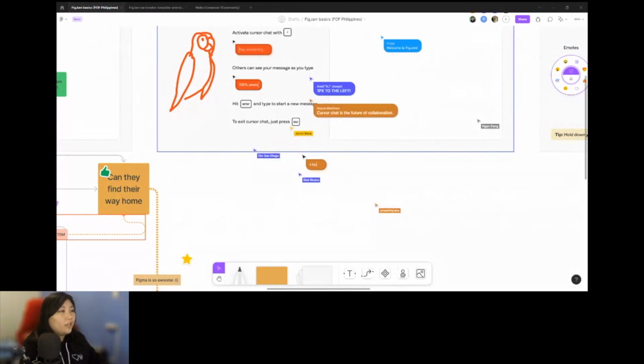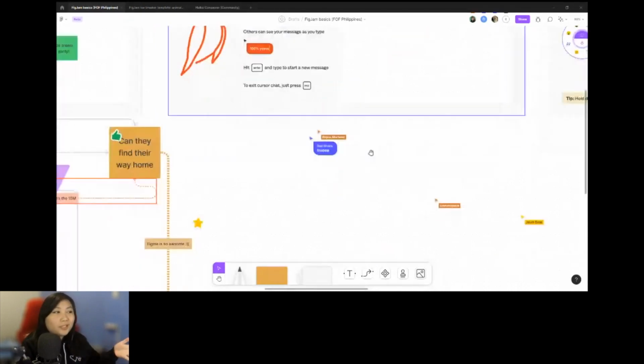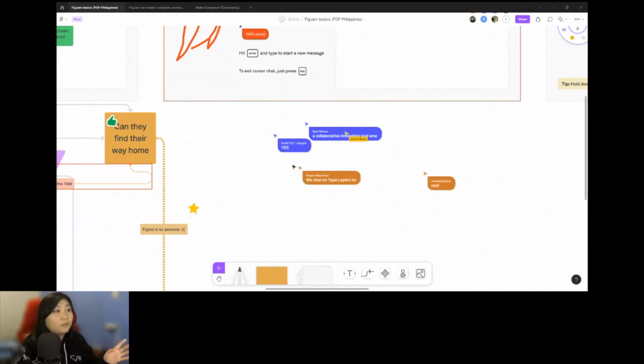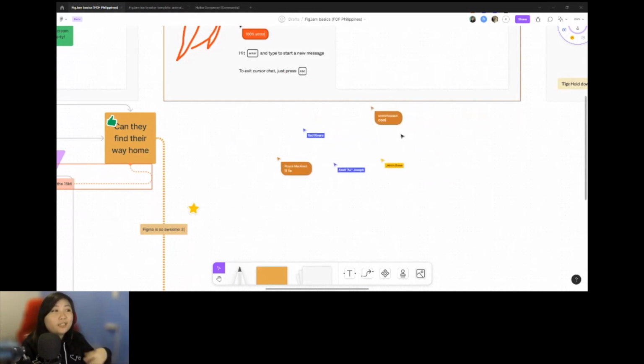Yes. I hope they do import this in Figma, because this is actually a pretty useful tool for designers collaborating worldwide, and I hope more tools actually adopt this, because it's such an intuitive way to chat with people. So yeah, that's how you can chat. You can type the forward slash, a keyboard shortcut that you can remember, or you can also right click and then cursor chat, or later I think you'll be able to see where you can also access cursor chat.